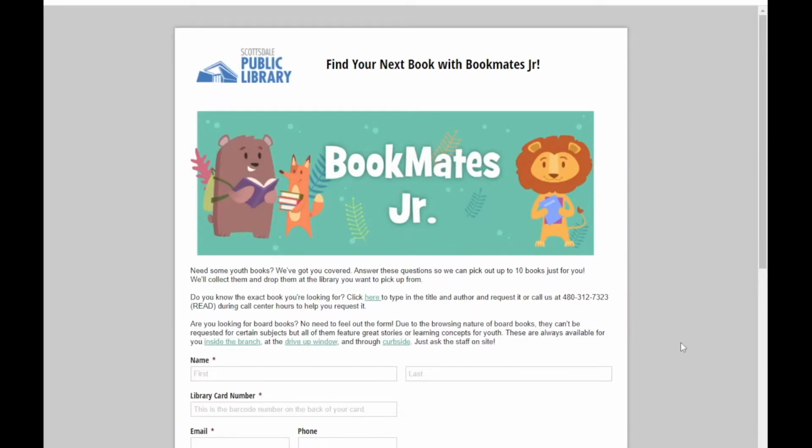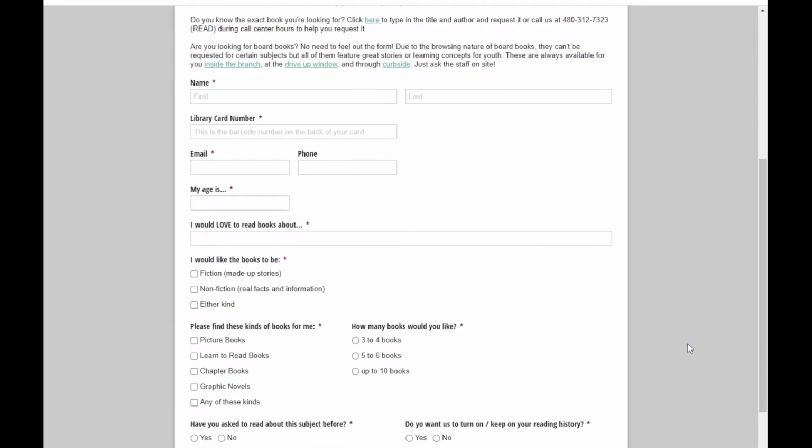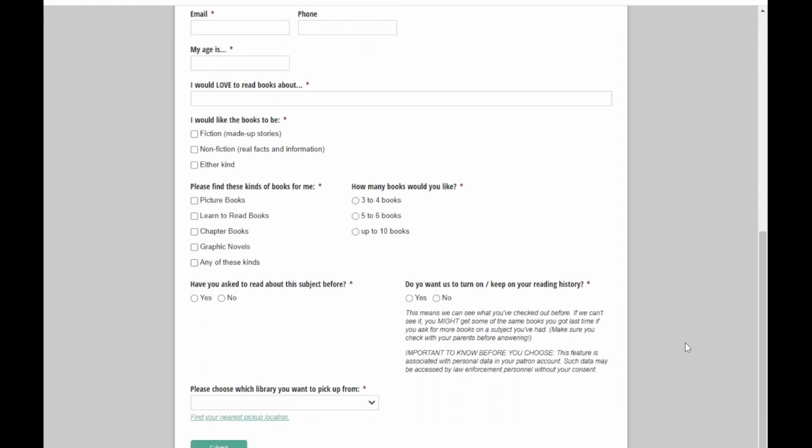This form will ask you for your basic information, including name, library card number, and email address. You will also be asked to fill in the age of your child and the topics your child finds interesting. You can be very creative with your topics, or you can be very purposeful with your requests by asking for specific accelerated reader levels. Next, you will select fiction, nonfiction, or either kind. You can select the specific type of book, including picture books, learning to read books, chapter books, graphic novels, or any of these kinds.